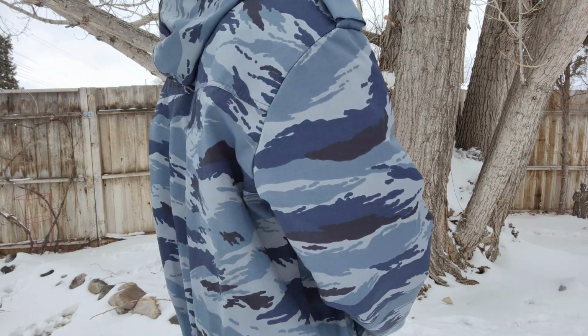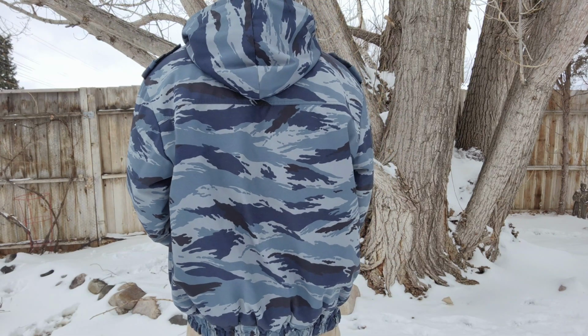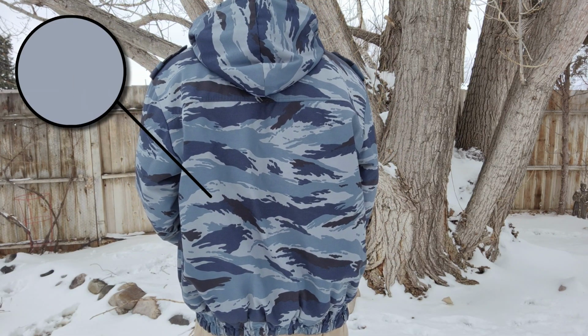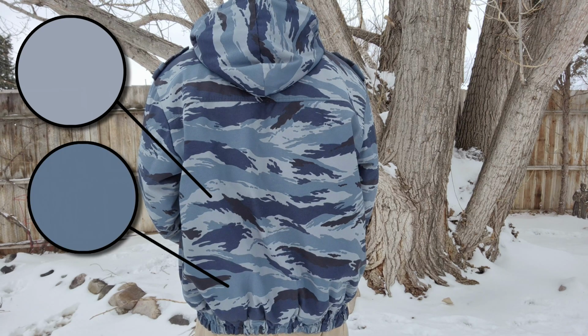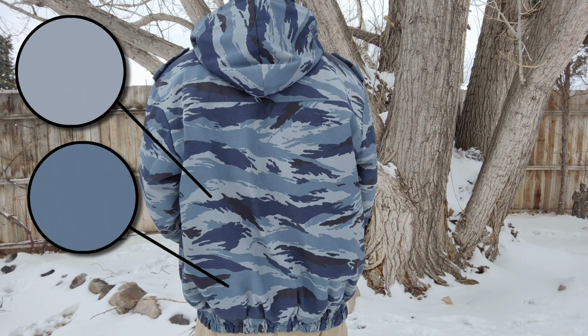So if you look at this pattern itself, you'll notice that primarily there's a bunch of large stripes of light blue broken up by, if you want to call it, a medium type of blue, just again, tiger stripes going in a horizontal pattern.